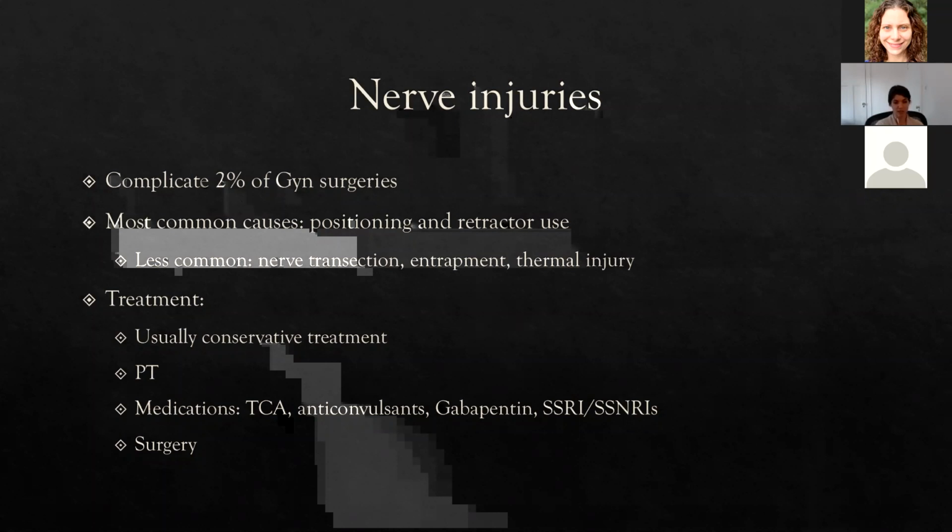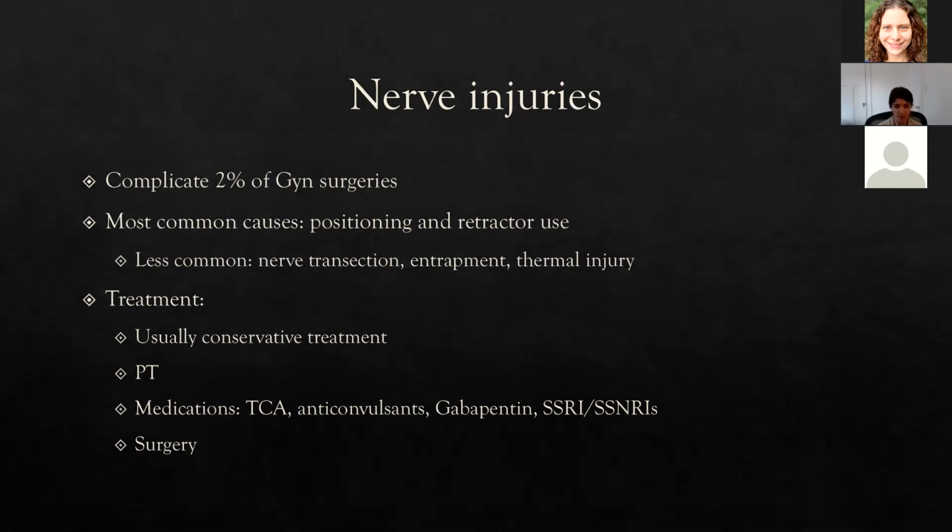Nerve injuries tend to improve, especially stretch injuries. But medications can be used, so TCAs and anticonvulsants. I've seen gabapentin used before for patients with nerve injuries, as well as SSRIs and SNRIs. And then if the patient has a nerve transection, then obviously you consult neurosurgery to help repair it. Or a more simple surgery, if you suspect nerve entrapment, you could remove the offending stitch.